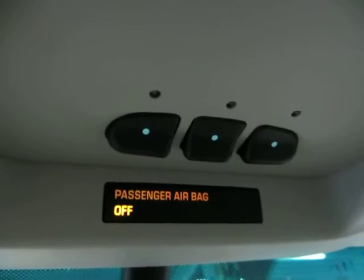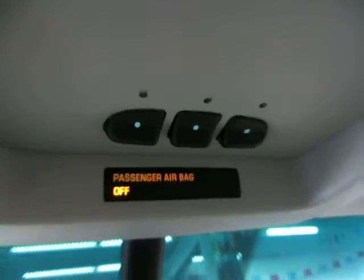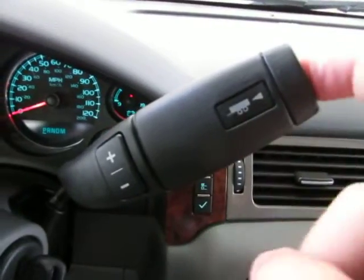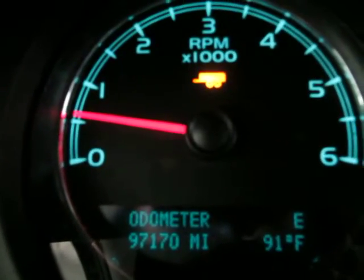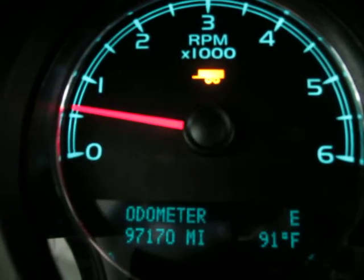HomeLink or Universal Garage Door Opener, where you can program up to 3 garage doors or gates if you happen to live in a gated community. Got a set of map lights over here. At the end of the shifter lever, you have your tow/haul mode. If you press here, a yellow wagon is going to appear in your tachometer, and that's going to disable the overdrive and make the transmission shift a little differently in order to adjust for the extra cargo load.